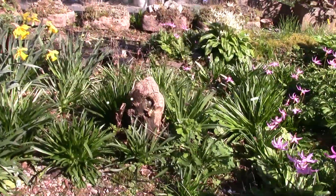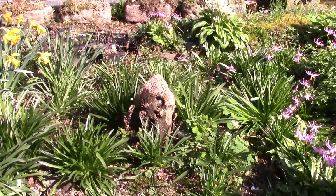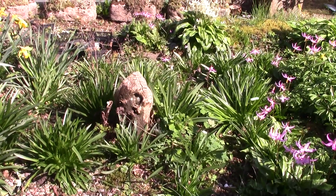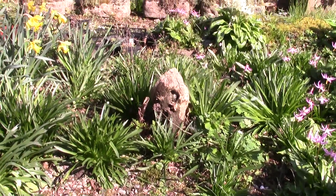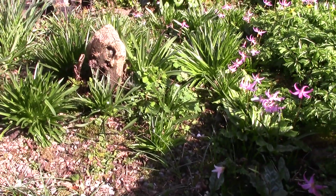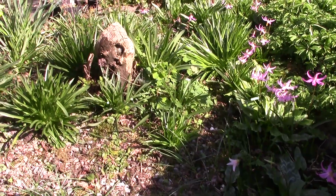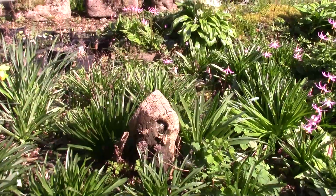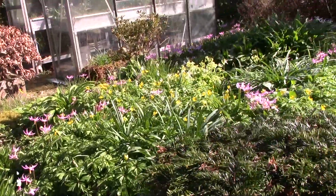This area where we had to cut down an old acer that reached the end of its life and it was dying back, so we cut it down to a stump, and underneath it we're just allowing wildflowers, really, or stealth seedlings in wildflowers, and see what happens. So I'm looking forward to seeing what comes up in there.